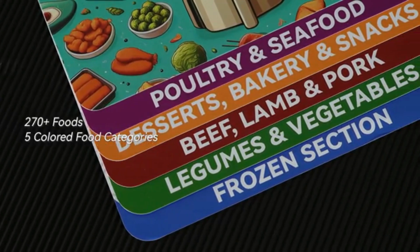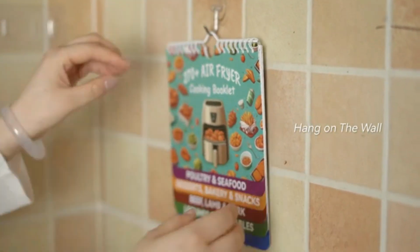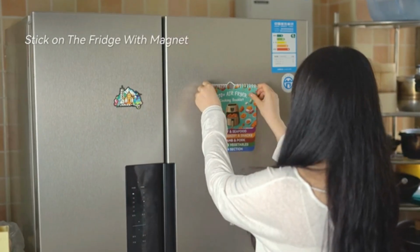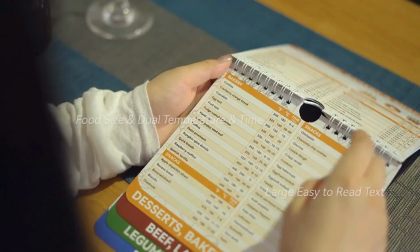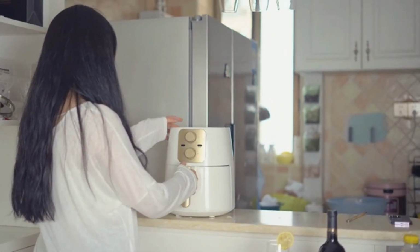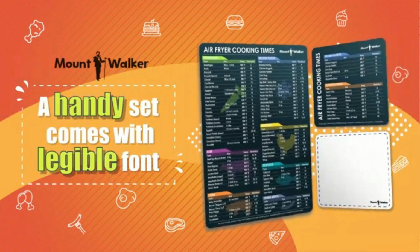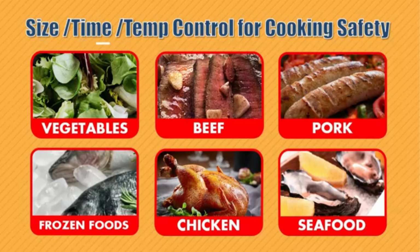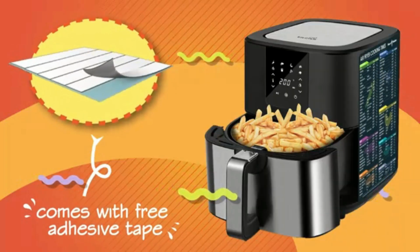These cool kitchen gadgets come with 2 cooking essential magnetic cheat sheets made for air fryers that show the cooking time, temperature, and portion of food to take the guesswork out of cooking, so you don't have to waste time looking things up. This makes for a great air fryer cookbook for beginners. Larger font is printed on the small magnet with your most popular frozen foods for even easier referencing. Makes a thoughtful gift for all occasions.